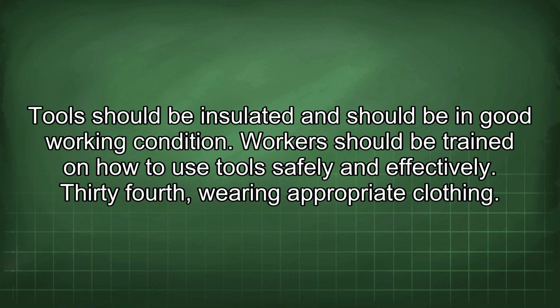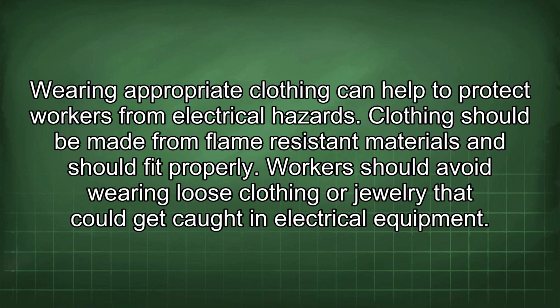34th. Wearing appropriate clothing. Wearing appropriate clothing can help to protect workers from electrical hazards. Clothing should be made from flame-resistant materials and should fit properly. Workers should avoid wearing loose clothing or jewelry that could get caught in electrical equipment.